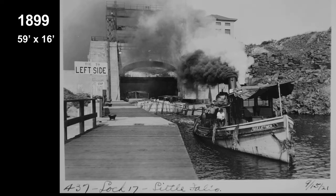Which lock is this? 17. Now, I don't know very much about this boat. The name is George Latimer. There are the dimensions. But other than a truly fantastic image of a steamboat leaving Lock 17, I can't say much about it.